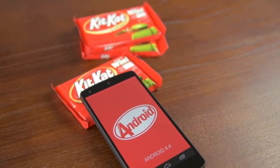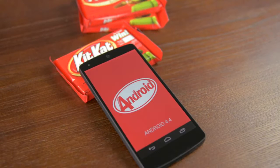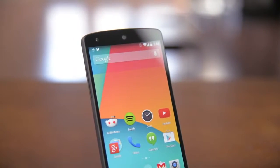The main reason the Nexus 5 exists, however, is to show off Google's vision of Android, and you won't be disappointed here as it's running Android 4.4 KitKat. Most of the changes here are cleaning up and simplifying the UI. For example, the on-screen buttons and status bar are now transparent.